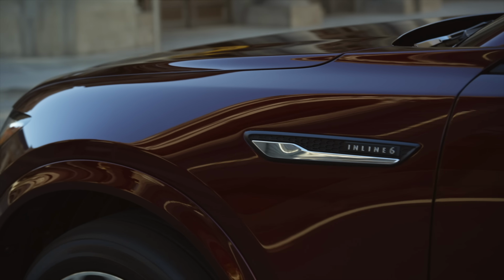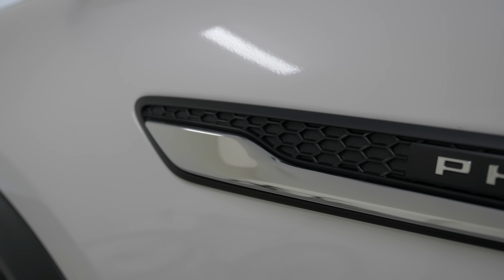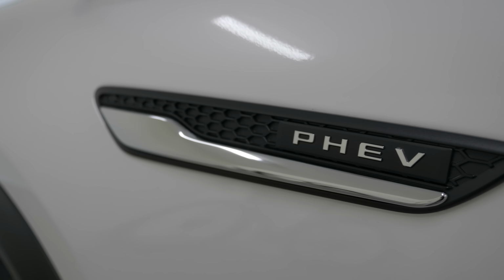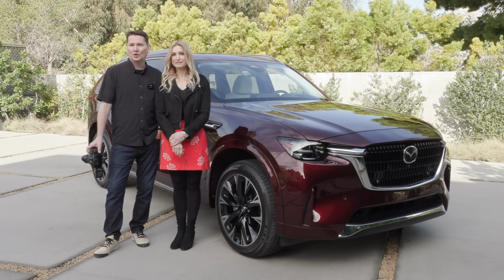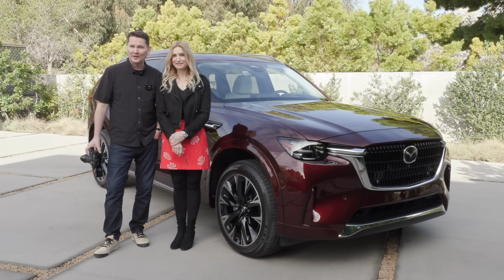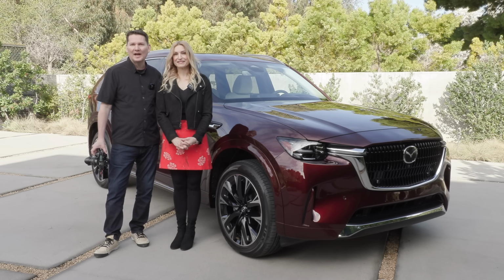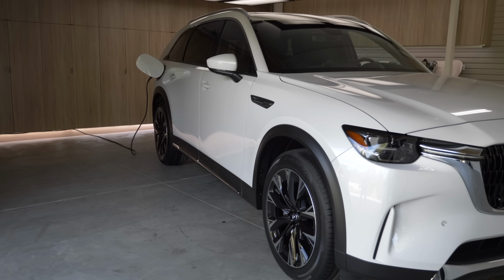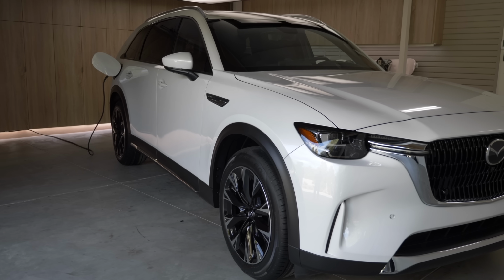So some people are thinking, okay, so I get this top model, I get the inline 6, but if I get the plug-in hybrid, I go down to a 4-cylinder. But if you think about a direct, actually not a direct competitor to this, like the new Lexus RX, it has a 2.5 liter 4-cylinder plug-in hybrid system. It's basically the same, not the same, but it's a similar kind of setup, and that's a luxury brand and this isn't. Now, we don't have the EV range for the plug-in hybrid yet. That's all the information that we have.